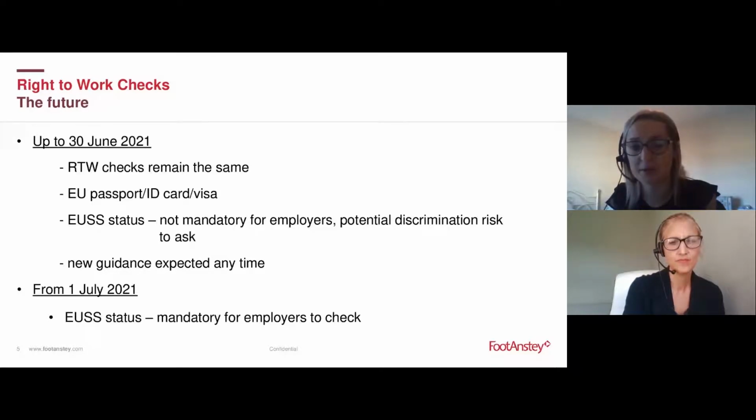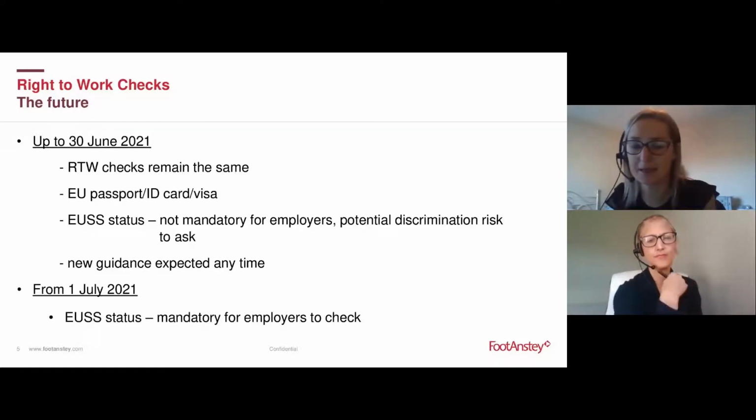How will you know that an individual's arrived in the UK to reside post-January or before without asking? And in my view, with my employment knowledge as well, to ask does give rise to a potential racial discrimination risk, as you're requiring information from an individual that isn't legally required. All that's legally required is a passport or an ID card. Now, we hope that more clarity is going to be provided in the right to work guidance, which is to be updated and due anytime.